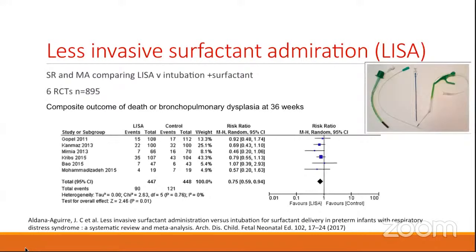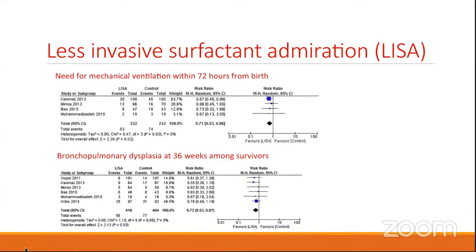And they looked at the composite outcome of death or BPD. And what they found was a significant reduction in death or BPD amongst the babies who received LISA compared to those who were intubated and subsequently given surfactant. And the benefits were seen across the need for mechanical ventilation within 72 hours or bronchopulmonary dysplasia at 36 weeks amongst the survivors. And you can see that all were statistically significant with their relative risk ratios of 0.7.